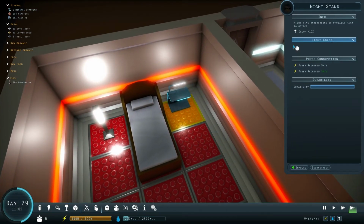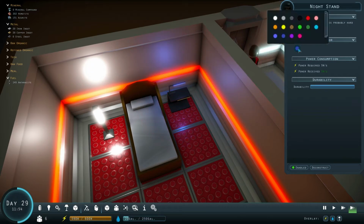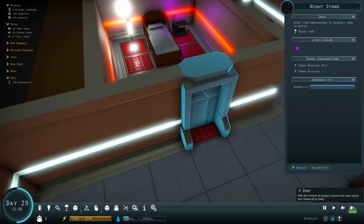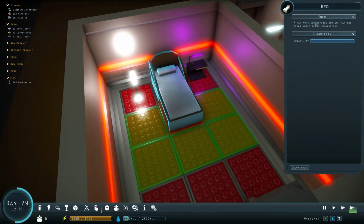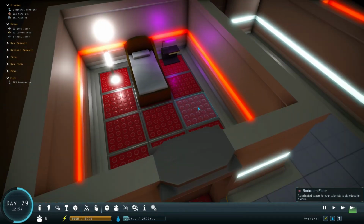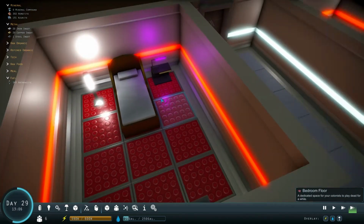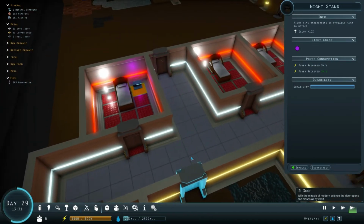Look, and we can change the light colour. Oh, yeah. Oh, come on. How cool is that? How cool is that? That is so cool. Can we set who sleeps where? No. That'd be cool as well if we could say whose room belongs to who. That would be pretty cool.